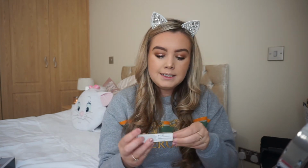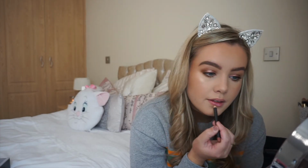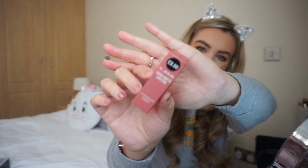I'm going to apply my Plumping Balm by New Skin before I put any lipstick on. And then I'm going to line my lips with Subculture by MAC. And then from Primark again, I picked up the PS Instagirl Satin Matte Lipstick for £2.50. And this is in the shade #LikeThat. So I'm just going to apply this on my lips.